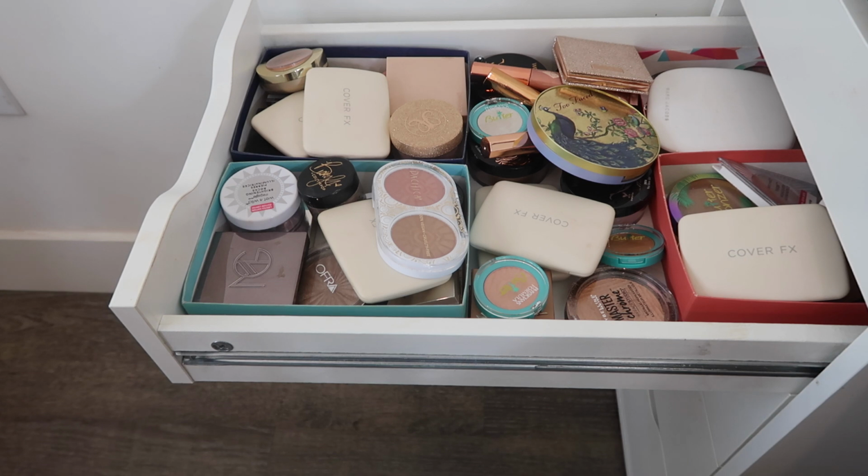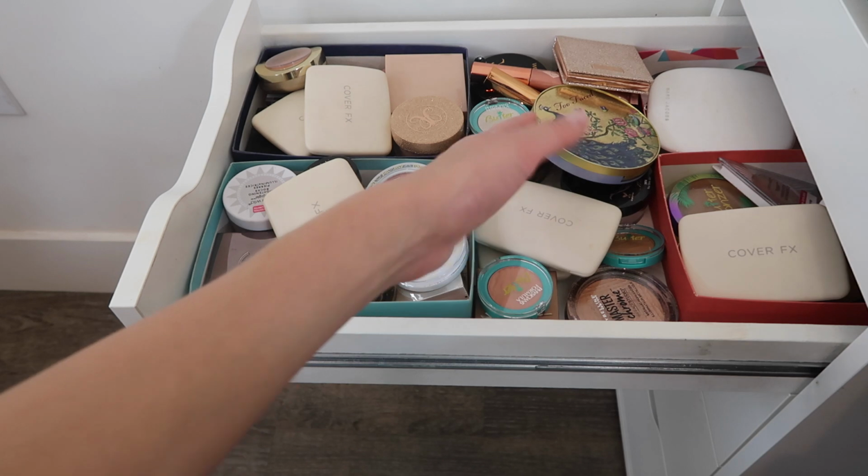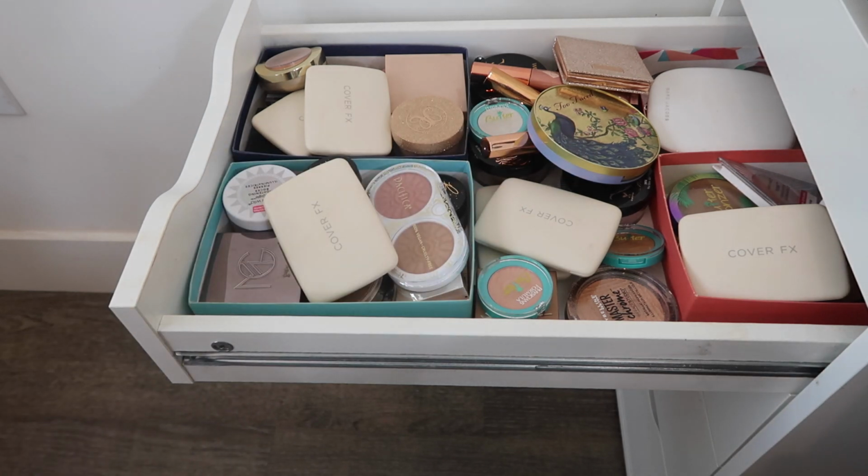And it does look like a lot, but a lot of it is like I have 4 of the Cover FX blushes, 4 of the Wet n Wild highlighters. So I think I'll be able to explain to you guys how I feel about pretty much everything, since I have repeats of so many products. I just have the same product in 7 different shades. So we're gonna go through all of that.